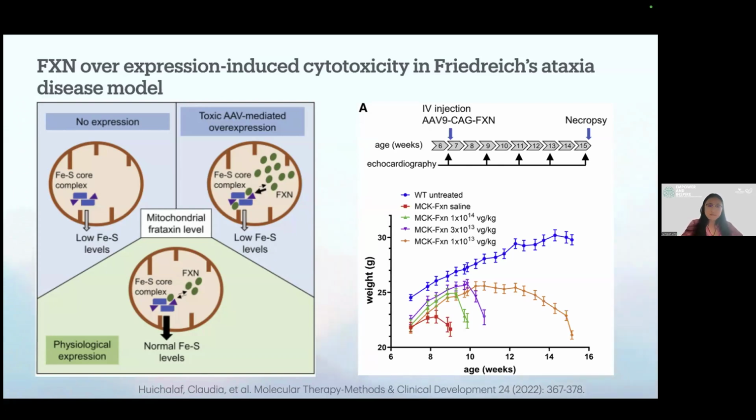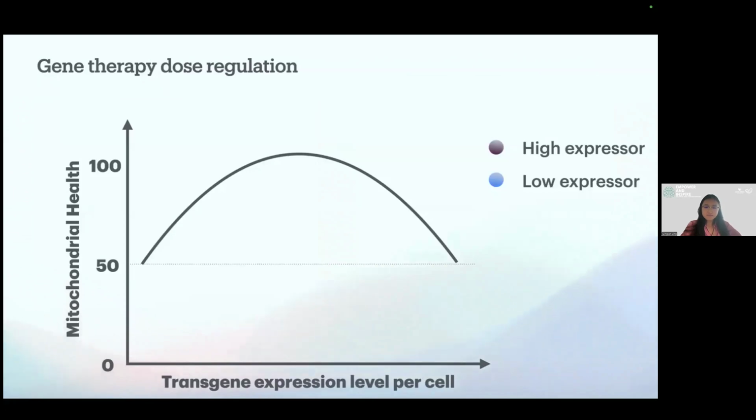So together with our experience on SIRF1 gene therapy development, we think that the gene therapy dose needs to be tightly regulated when you are treating mitochondrial disease. Just showing a graph here to show you what I mean. When we talk about AAV transduced at 1 copy per cell, for a high expressor, if the construct can exert high transgene expression, then we'll see an increased mitochondrial health index, which in my case is complex 4 activity.